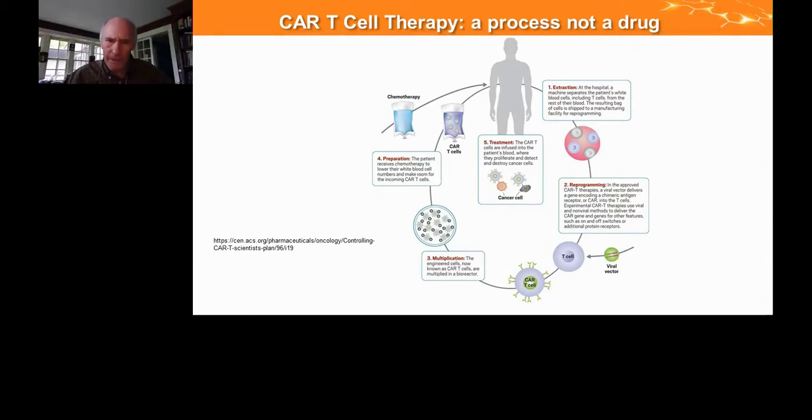But in the case of leukemia, there was no real issue with studying the CAR T cells in the patient because they circulate in the patient and are also easily found during standard of care bone marrow biopsies. However, with solid tumors, the CAR T cells leave the blood and go into the tumor microenvironment, and that's what I'll be focusing on today.